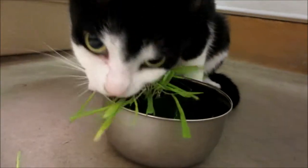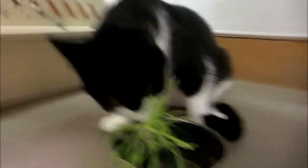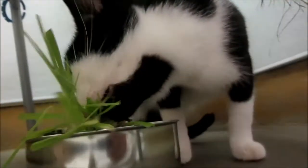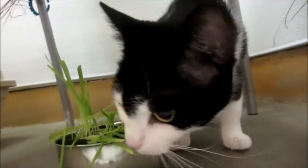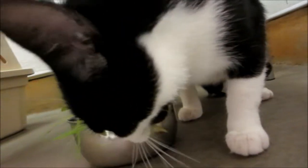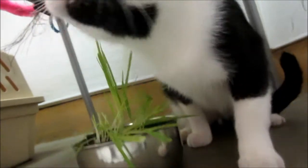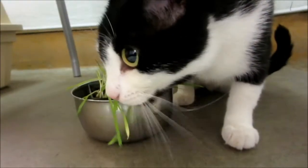She would not stop eating the grass. I thought this would be nice, just get some ASMR sounds when she was eating this. She was going, nom, nom, nom, nom. Chowing down.